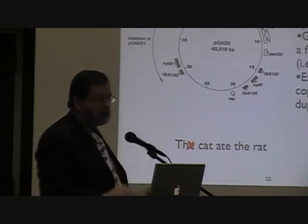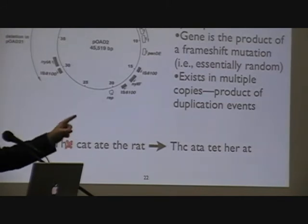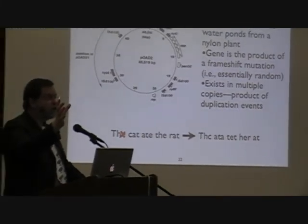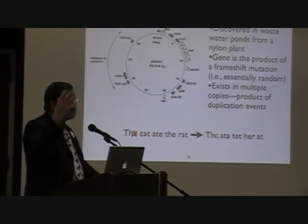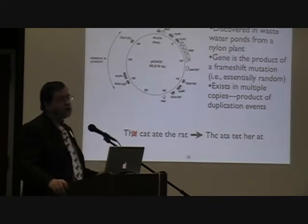everything frame shifts a little bit, and now what you have is that sequence, THC, ATA, DET, HER, ET, and you would say that's nonsense. That doesn't say anything. The way this nylonase enzyme was produced is that there was a frame shift mutation that produced a random sequence of nucleotides in DNA. And when it's transcribed into a protein, that protein had enzymatic activity, just by chance. So here's a case where we have the novel origination of an active enzyme, just by chance.